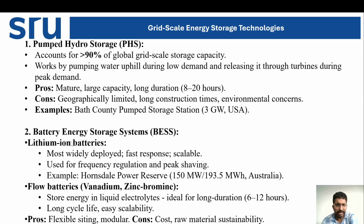So lithium ion batteries will be considered for wide deployment, fast response and large scale integration. So they are used for frequency regulation and peak saving. Frequency regulation and peak saving were already mentioned.